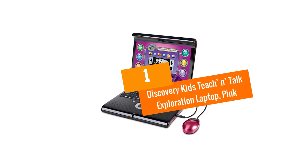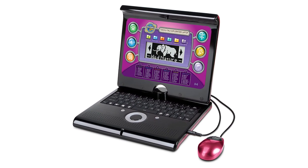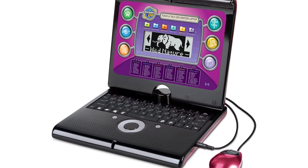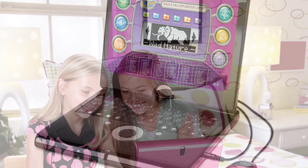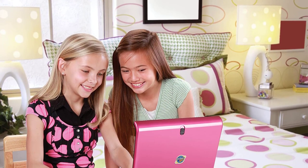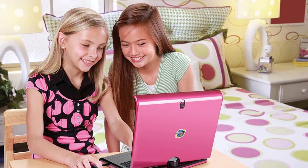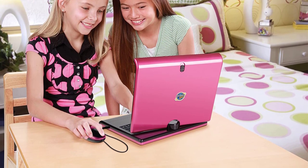And finally, at number 1. We have the Discovery Kids Teach and Talk Exploration Laptop, Pink. The best laptop for kids we have is by Discovery Kids for simple readability. Boasting a large LCD, it can pivot up and down, left and right depending on user preference. Also, it is bright enough not to strain little eyes but improve the viewability.